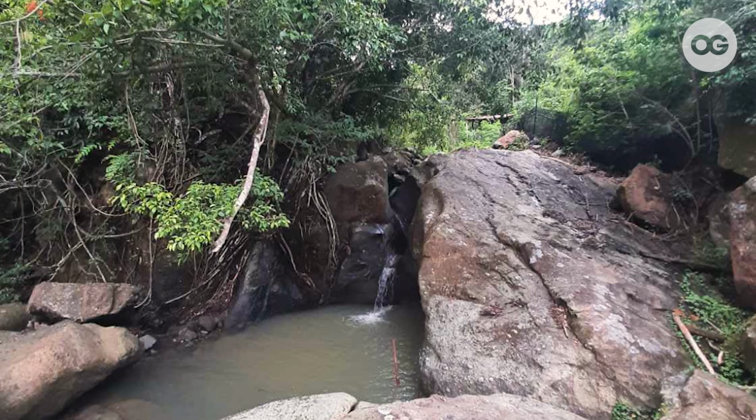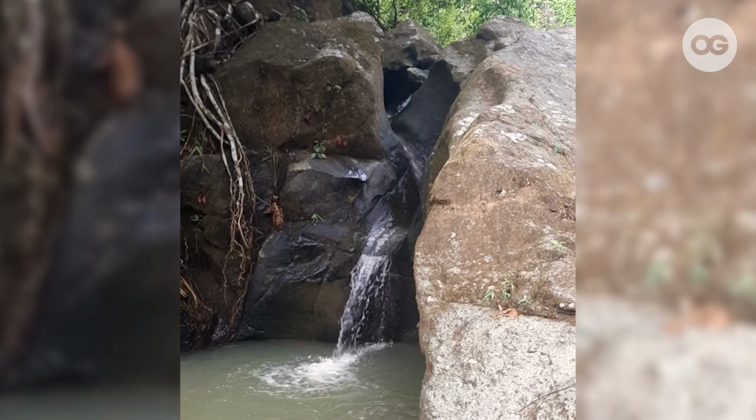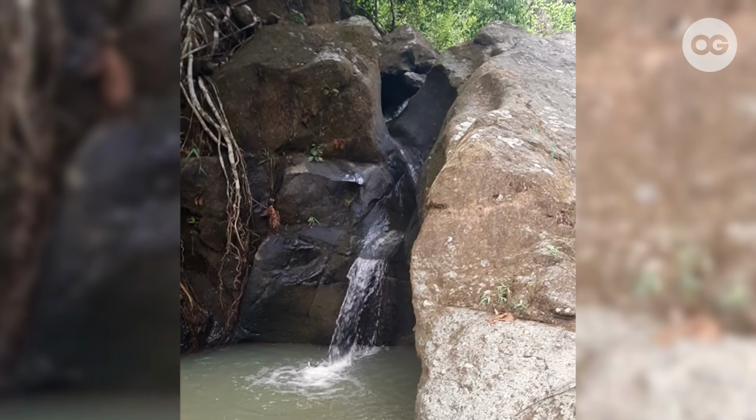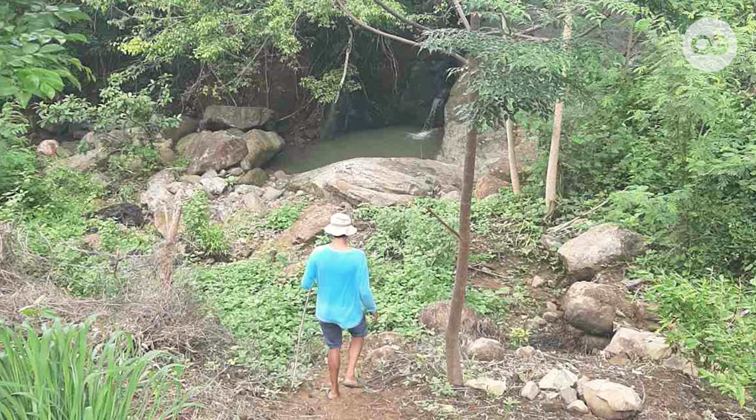Also at Sleepy Shepherd, you will find your own private waterfall, which is absolutely beautiful. This is really involved as well with our future development, where we will be building stairs directly down to the waterfall.